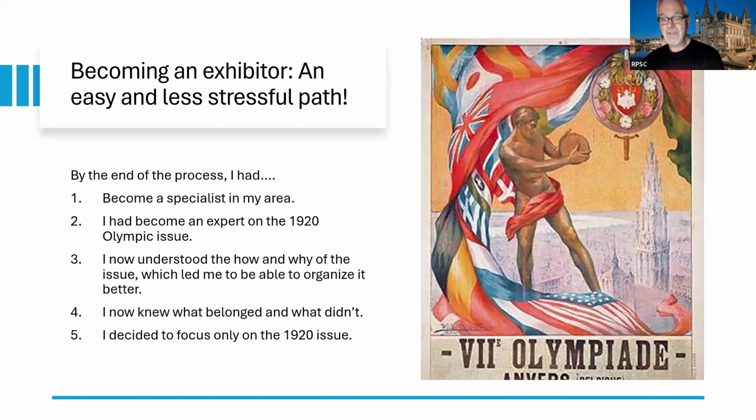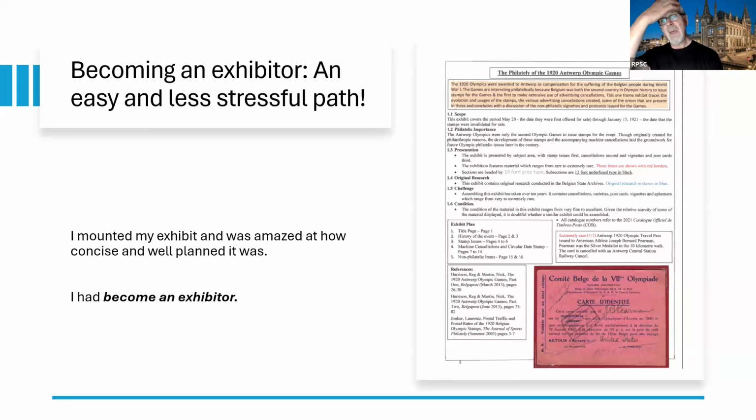And I decided to focus only on the 1920 issue for the next few years to try to develop my exhibit. So I mounted my exhibit and was amazed at how concise and well planned it was. I had essentially gone from somebody that showed their collection, displayed their collection, to an exhibitor, and I didn't even realize that it had happened.